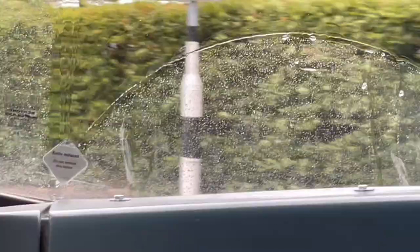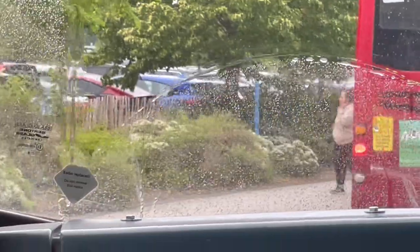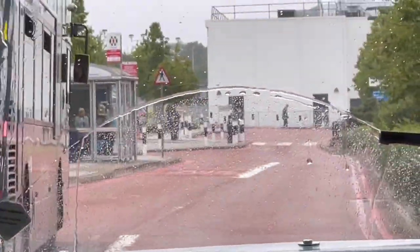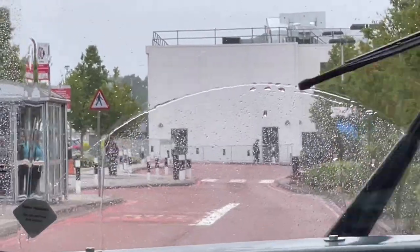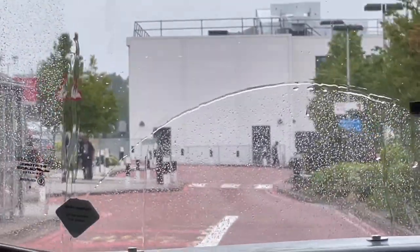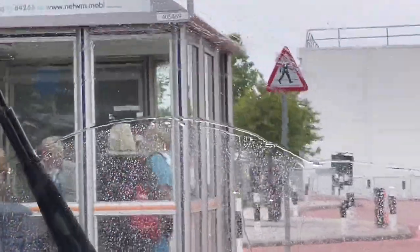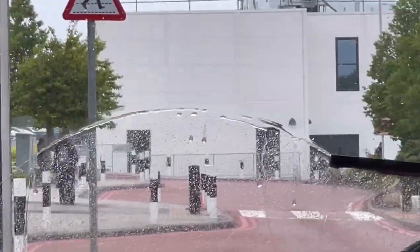And so here we are. We are now arriving at Russell's Hall Hospital. And there's a National Express West Midlands Platinum bus that's parked in at the hospital. So here we go. Welcome to Russell's Hall Hospital. This is Russell's Hall Hospital.